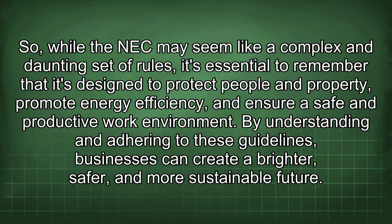So, while the NEC may seem like a complex and daunting set of rules, it's essential to remember that it's designed to protect people and property, promote energy efficiency, and ensure a safe and productive work environment. By understanding and adhering to these guidelines, businesses can create a brighter, safer, and more sustainable future.